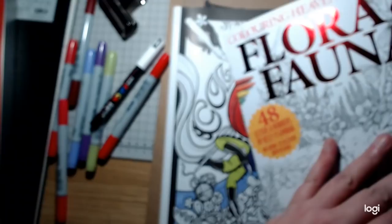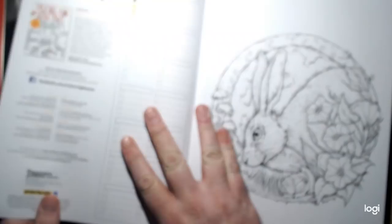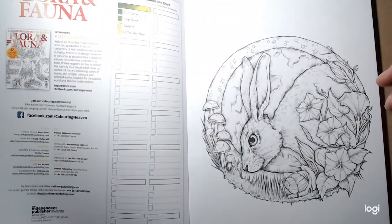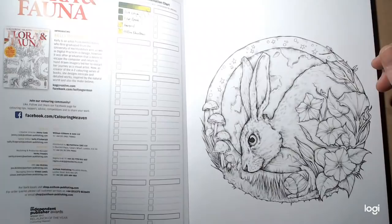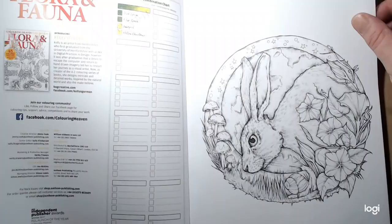So as we open the book, we go straight to the first image, which is an exclusive from Kelly. This beautiful rabbit, it's kind of semi-grayscale, but not quite. But the sketching and the cross-hatching in the design allows you to, or should I say, assist you to know where to put the shading. You've got your usual colour combination chart on the left, which allows you to test out mediums and record the ones that you want to use or record the ones that you have used in this particular episode.